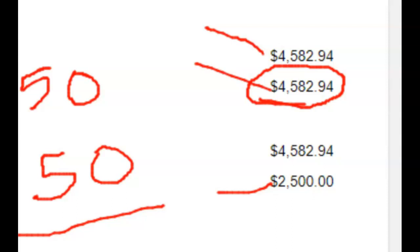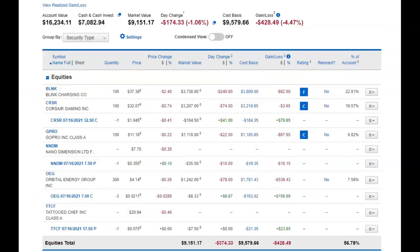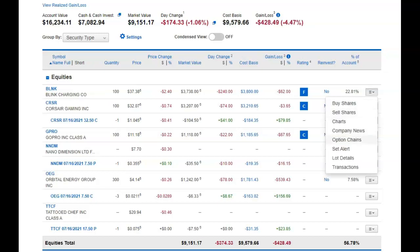And since we did end up owning Blink, we might as well sell a put option also on Blink. That way, if it ends up going down even more, we can average out our cost basis. If it goes up, the put expires and the call gets executed, and we're good. So we're going to click right here. We're going to come to Blink, come to the down arrow, go to options chain. Same thing we do if we were selling a call.